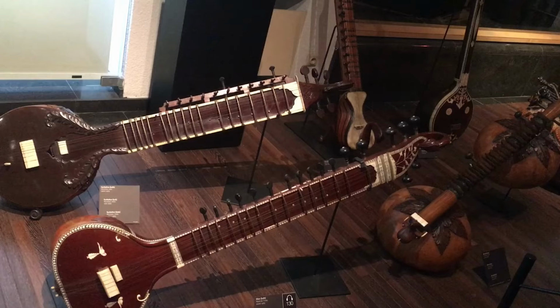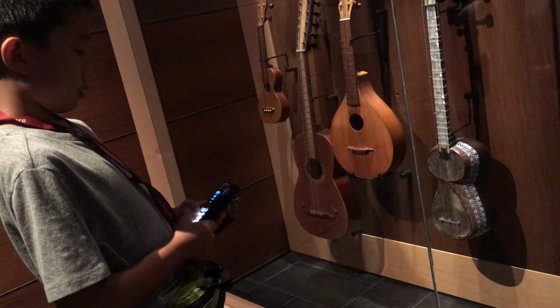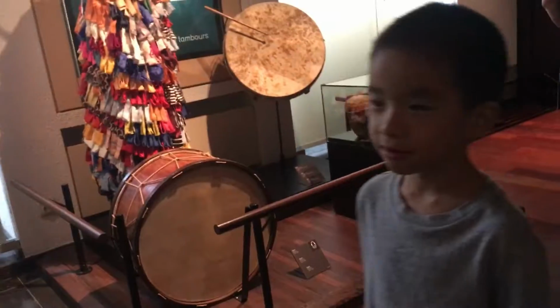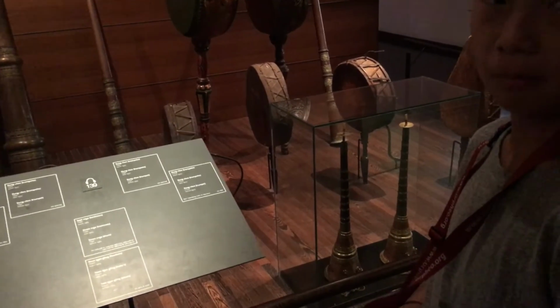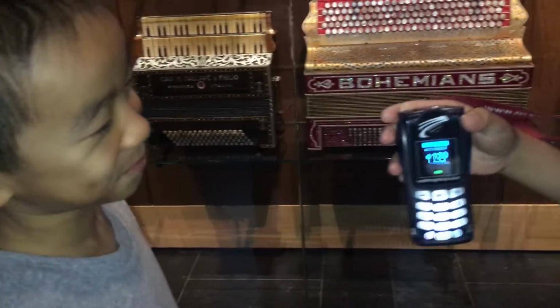I've never seen so many different types of string instruments before. Let's hear what this one sounds like. This looks like the Asia section. It sounds kind of scary. Well, it sounds like Amazon music. This tune makes Brother very bouncy.